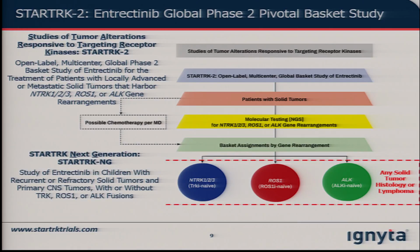Also importantly, we have a companion pediatric study that mimics the same design and largely mimics the same trial sites. This study was designed in collaboration with the Children's Hospital of Philadelphia, as well as a patient advocacy group called the Alex's Lemonade Stand Fund. And again, we're enrolling fusion patients because the mechanism is not only agnostic to what tumor histology it resides in, it's also agnostic to the age of the patient. So this is an important consideration: our scientific hypothesis is any patient harboring one of these fusion drivers should be eligible for study.